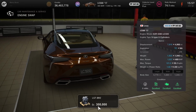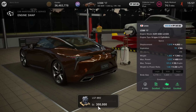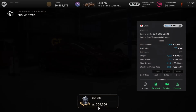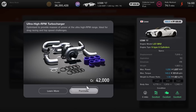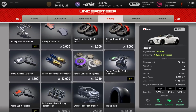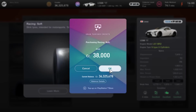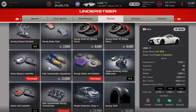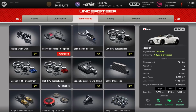This is a pretty mental engine swap, and if you like to build big old drift cars, then this is probably going to be one for you, but it is also very useful for road car races as well. Bit more expensive, but overall this can build a massively ridiculous fast car. The LC500 actually really does put a lot of this power down relatively well, and you can get some big PP ratings on this thing.